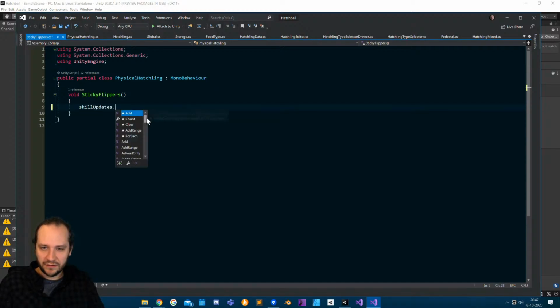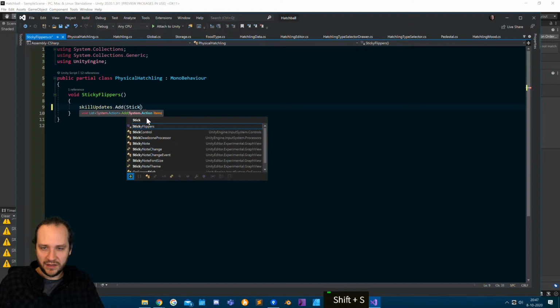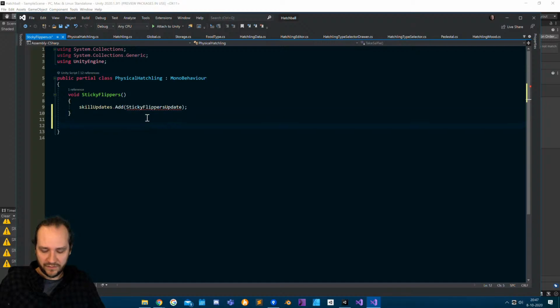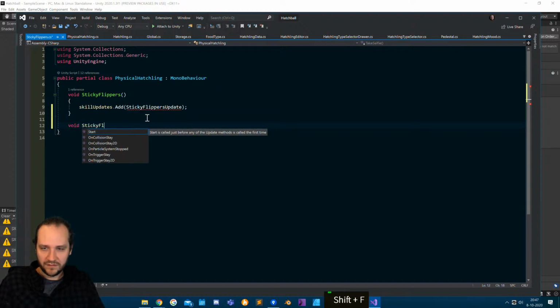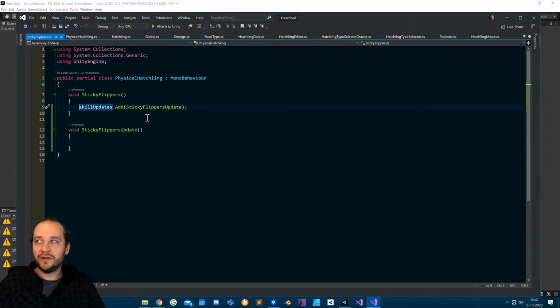So skill updates, add, and then sticky flippers update. And then I've got to have this function here that actually updates. Okay, so that's good. That's one mechanism to add and remove things that need to update. And now I'll need to think what the function actually does. So here I can make a cooldown and stuff like that.